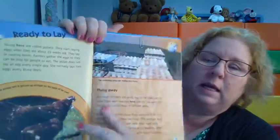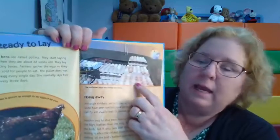And then that chicken can lay some more eggs. The eggs that we eat do not have baby chickens inside. They are infertile eggs, so we can eat them and enjoy them, and it's just fine. So there are a lot of things to know about chickens, but that's just a few things. And we do have some more books at the library if you want to find out more about that.